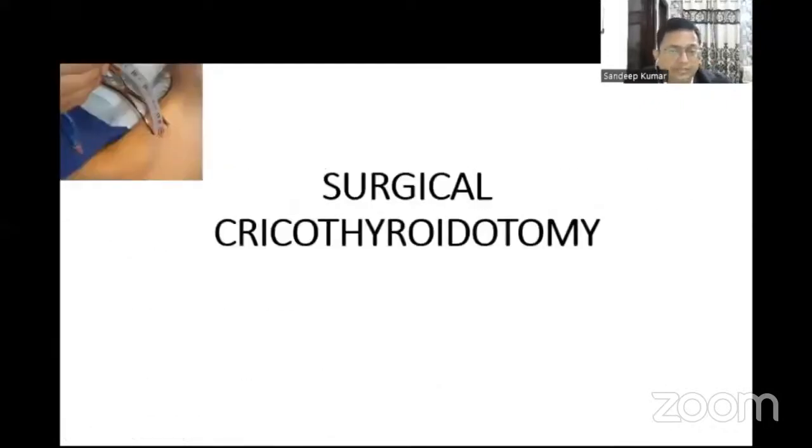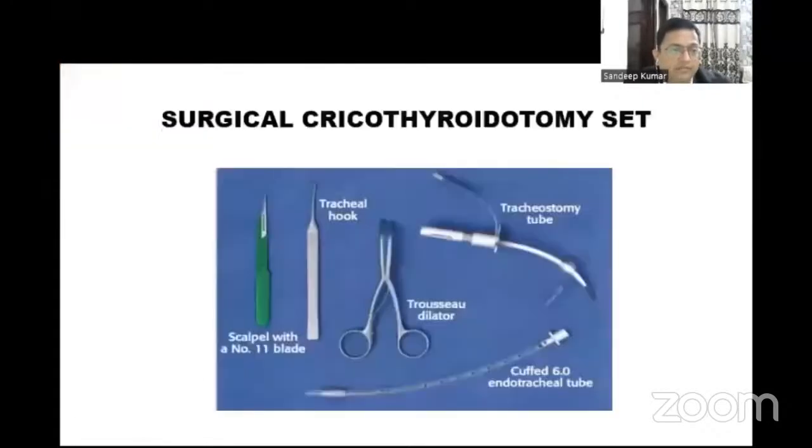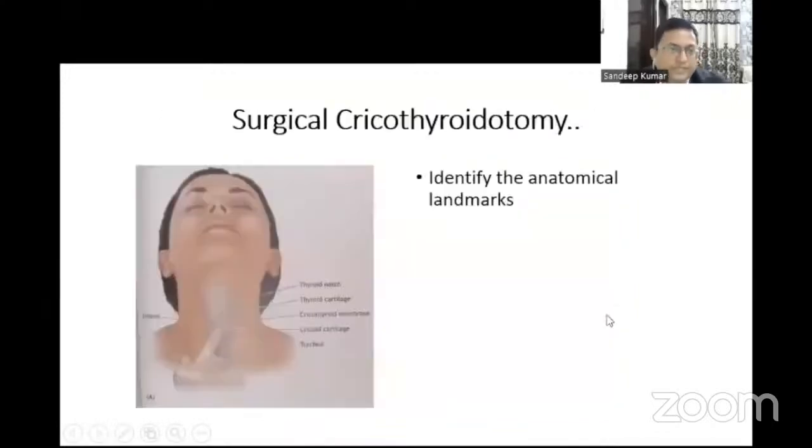About surgical cricothyrotomy, this is very important. And this is how a surgical cricothyrotomy set looks like. You may find a scalpel inside it, a tracheal hook may or may not be present, a trousseau dilator or tracheal dilator, or a curved or straight artery forceps may be there, along with a tracheostomy tube of appropriate size, or a curved endotracheal tube.